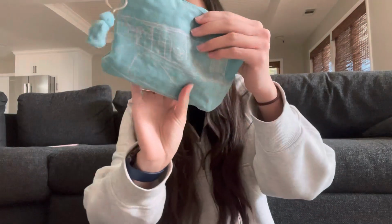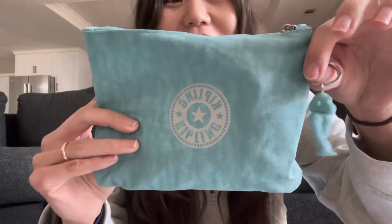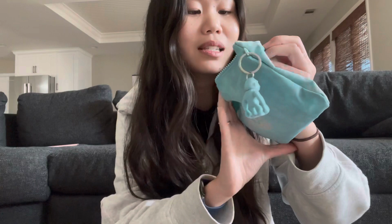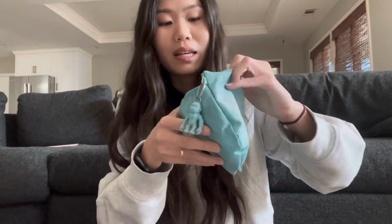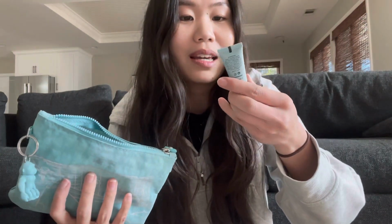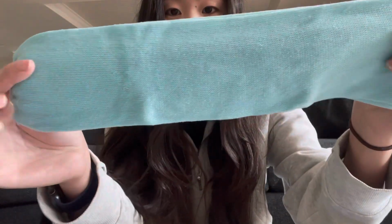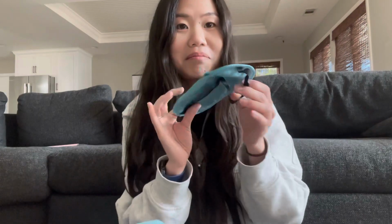So this one, it looks like they did a collab with Kipling. So the bag looks like this. It comes with this super cute keychain. And then opening it up, it says it was designed by Kipling for EVA Air. And inside we have a lip balm. We also have socks. These actually feel super soft. Now I kind of regret not opening this on the flight. But there's that. There's also a cute eye mask.